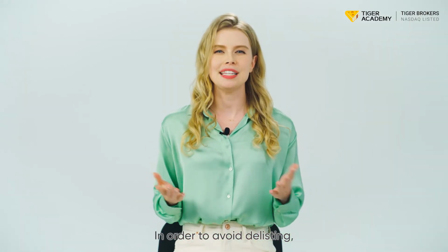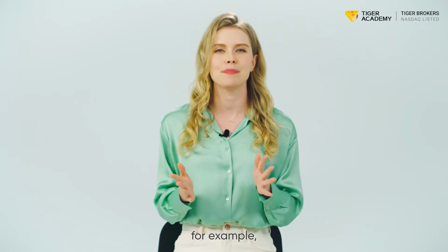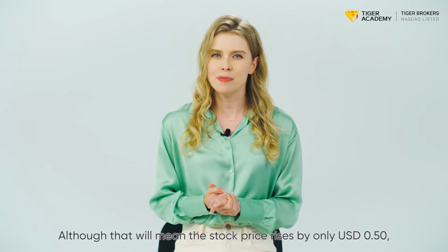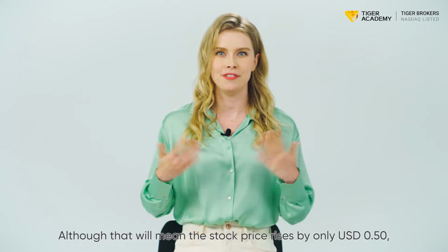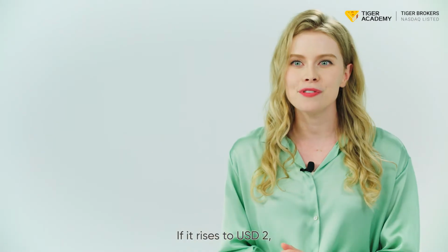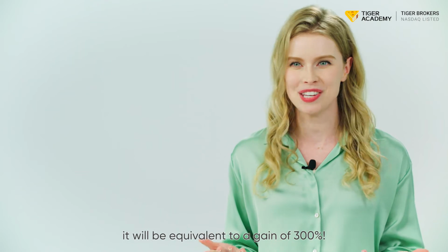In order to avoid delisting, the company must find a way to raise its share price, for example, from 50 cents to more than $1. Although that will mean the stock price rises only by 50 cents, that's an increase of 50%. If it rises to $2, it will be equivalent to gain of 300%.